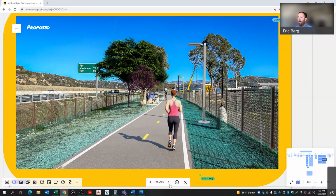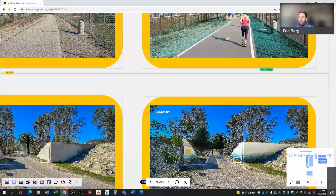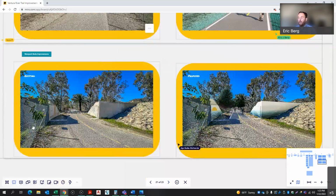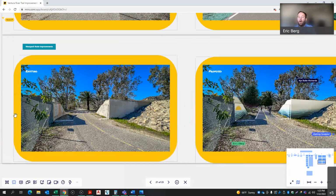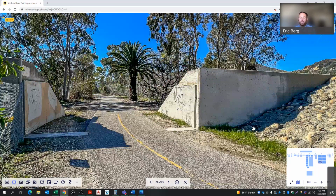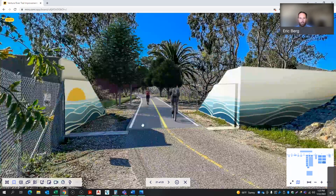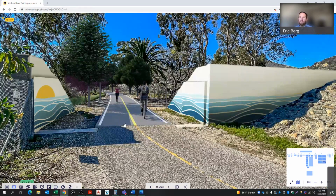The last rendering down at the bottom is just kind of showcasing this flood wall. This is a levee flood wall that has gotten graffitied. Seems like this is technically the city limits. It's the first place you cross into the city when you are coming from the north. It's a great place to do something that kind of welcomes you to Ventura and provides some cultural significance. The rendering shown on the right there is just a proposed idea. We'll work with a public artist to develop that further, but just something that's possible.